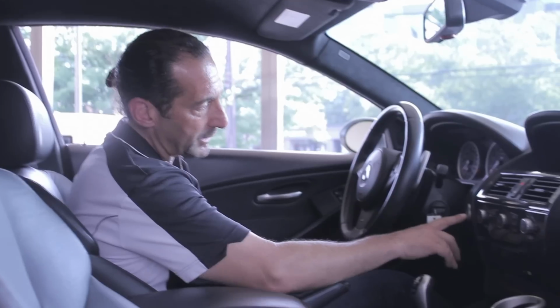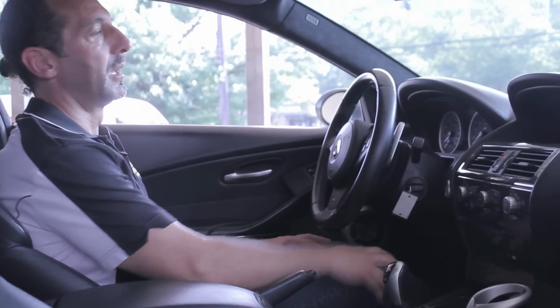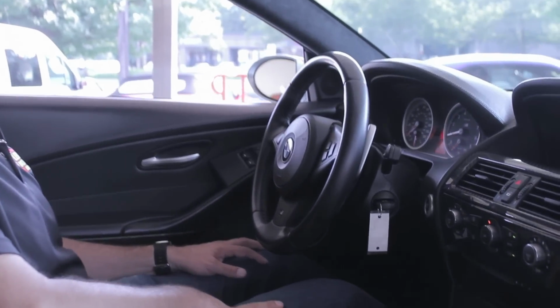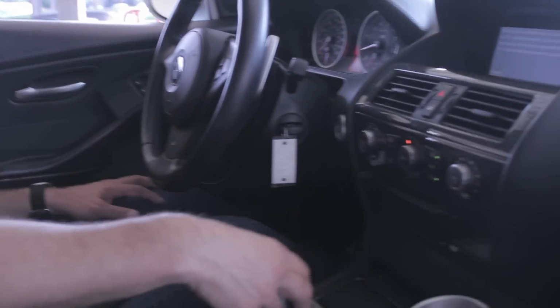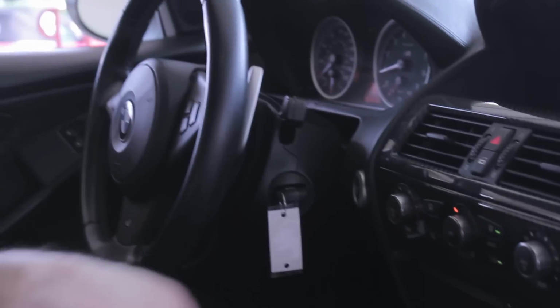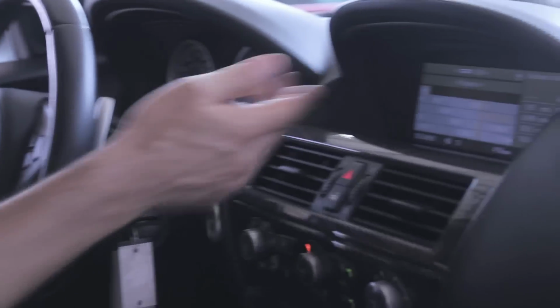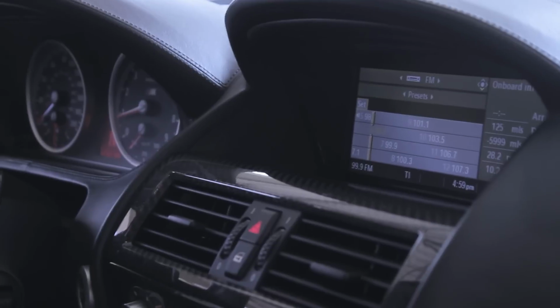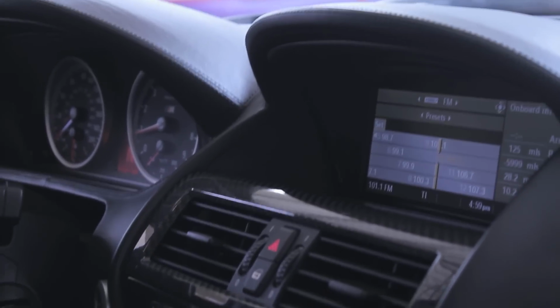So what I did want to do is show you, if I could, some of the dash setup here. Push button start, all right? And then the iDrive here is nice. Then it has an old school style radio where you can adjust the pitch like this, which I just love, man, because we sell muscle cars here. Anything that goes fast, we like to be part of.